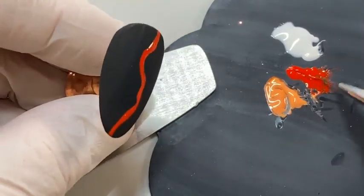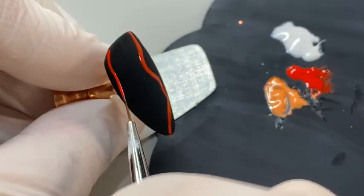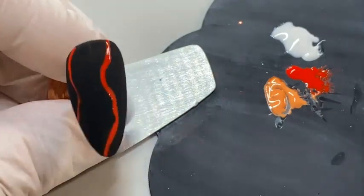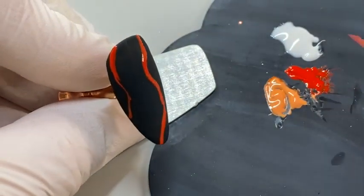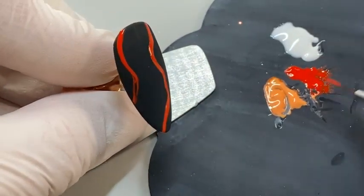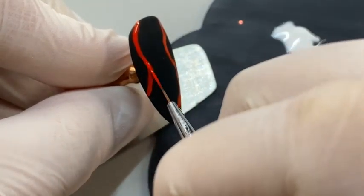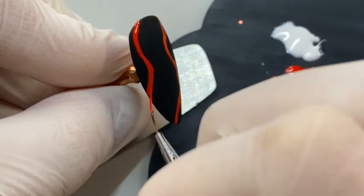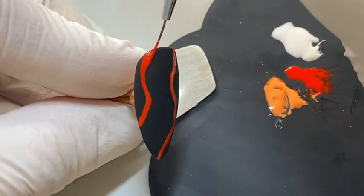And then I'm going to come over to this other side as well. And get a bit of a wibble wobbly line going over here. Thickening it up, making sure I've got a full pigment load. Again, we don't want it, and we're not trying to go scratchy, but we are trying to have some variation in the thickness of the line.